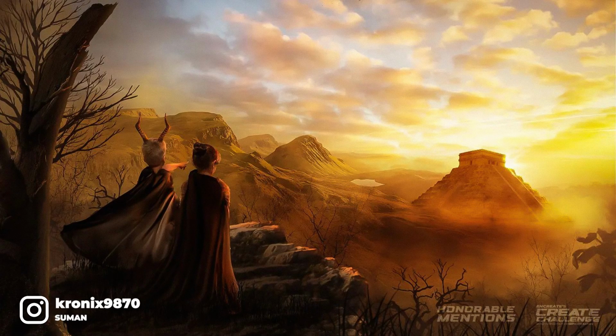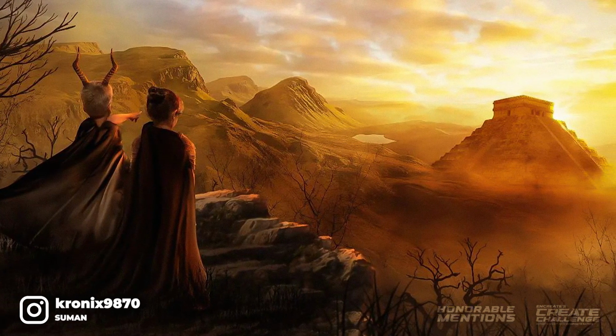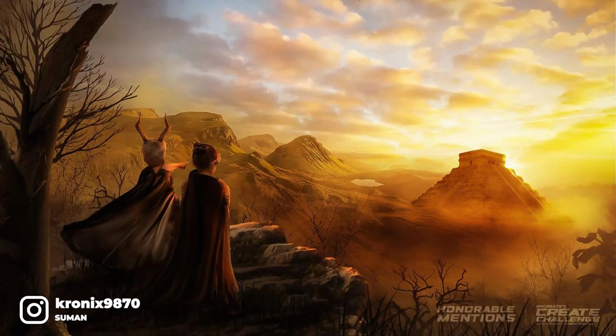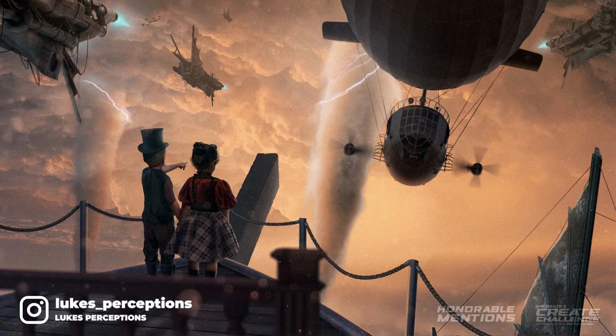The next one is by Chronix. Very beautiful composition. The colors are so popping. This could have been easily in the top 10, but I think there is some issue with the perspective on the top of the pyramid. Overall, very beautifully done.